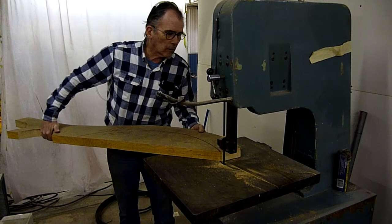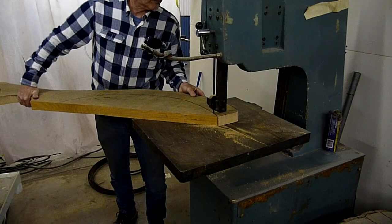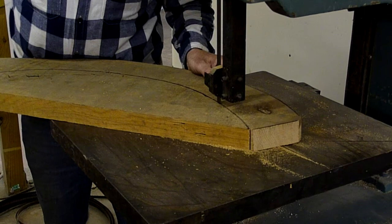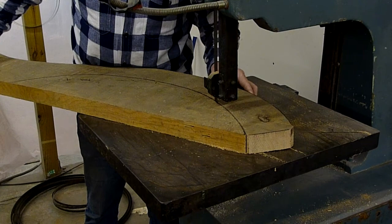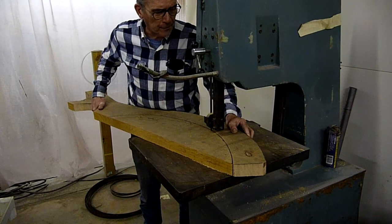Continuing on with one of the regulars. Cutting blade. This is oak. We're making it bigger dimensionally than what the motorcycle will be, but by the time it's all planed and sanded and shaped, we want to stay on the big side right now.